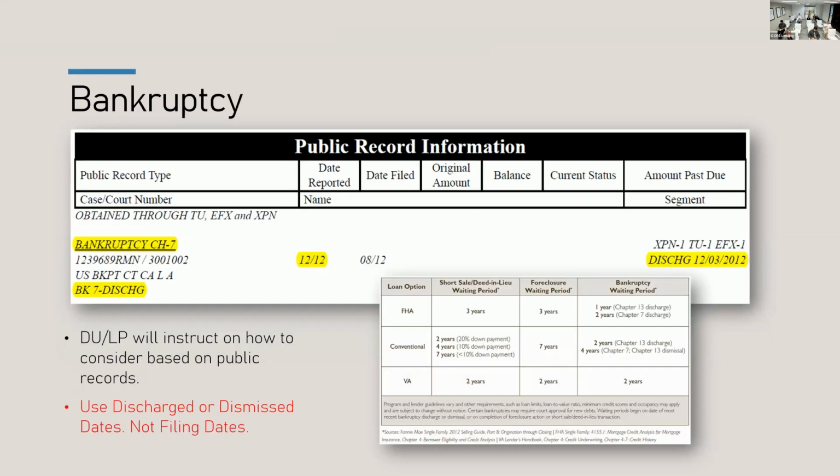Bankruptcies, always make sure you know what type of bankruptcy is showing up. In this case, there was a Chapter 7 bankruptcy. When you are running your DU or LP, we had a case about 4 or 5 months ago where the credit report did not have a discharge date at all. It was a discharged filing, I'm sorry. Unfortunately, the DU did not like the file at all, because for some reason the credit report was not reporting a discharge date.